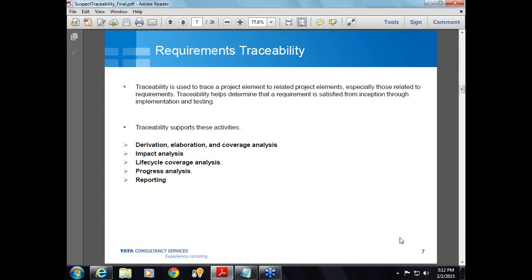And why is traceability important? It ensures that the requirements are met, and it lowers the risk. You will actually have control over change. You can see what exactly is changing, and if there is any change, it will show the impact to the other related artifacts as well. And traceability supports the below mentioned activities: derivation, elaboration and coverage analysis, impact analysis, life cycle coverage analysis, progress analysis, and reporting.